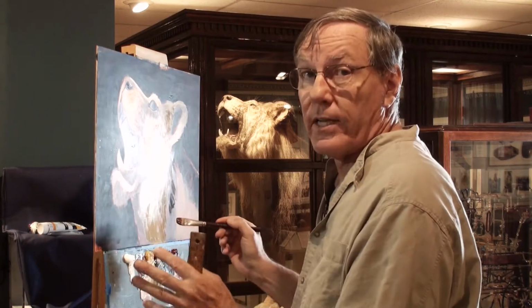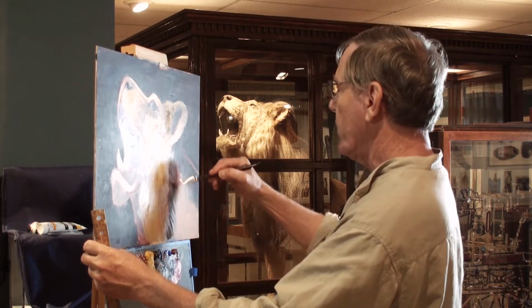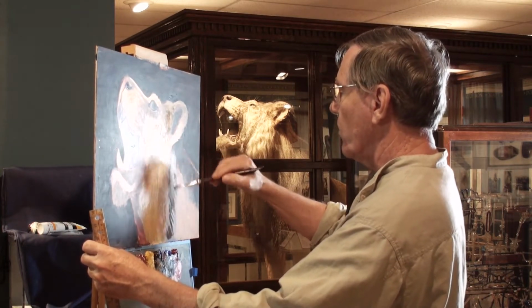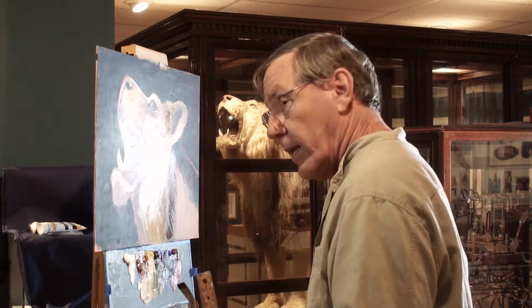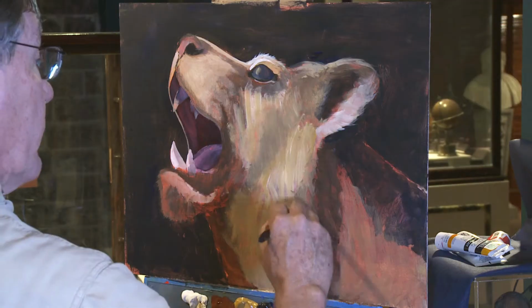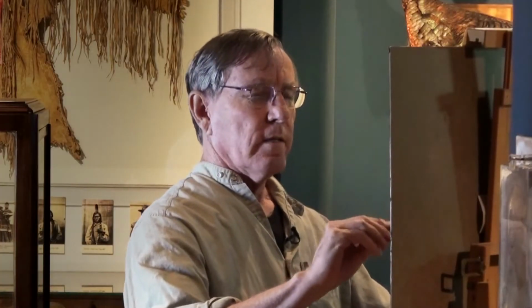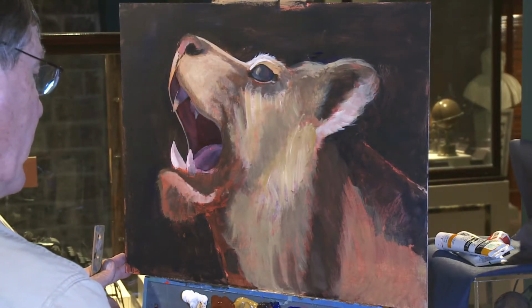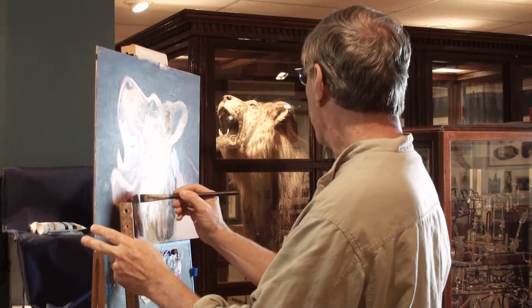I don't know if this is any more difficult than doing a landscape or not, because really we have the same issues in doing an animal like this as I would in doing a landscape. We have all those elements of, like I said earlier, composition and drawing. But for me, it's pretty much all the same. It's all about shapes.